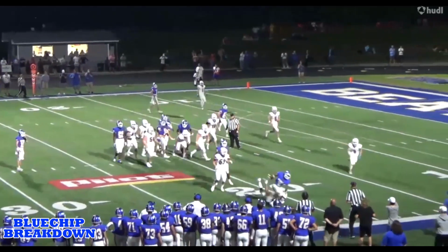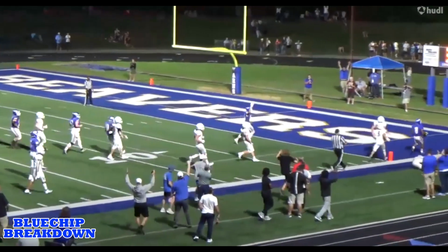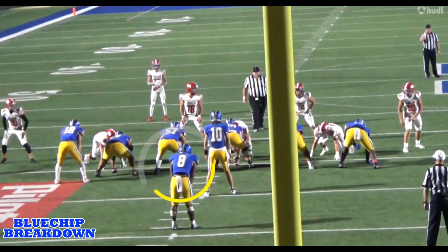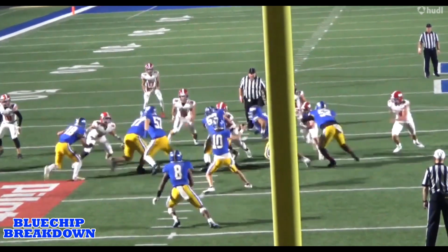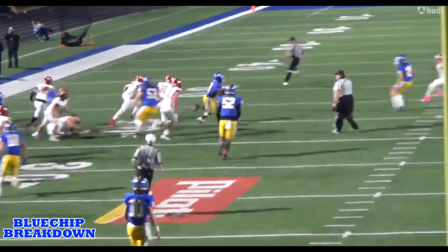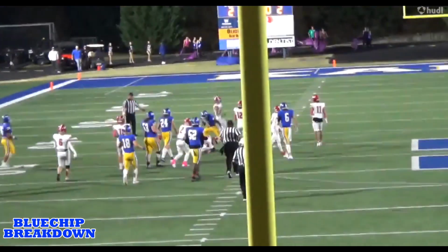Patience, good burst, nice stiff arm, good cut, and just running through tackles. He looks like he ran through 3 or 4 people. He had to make 3 or 4 people miss on that. Patience, sets it up well, and then just the burst in and out of his cuts is really, really special.